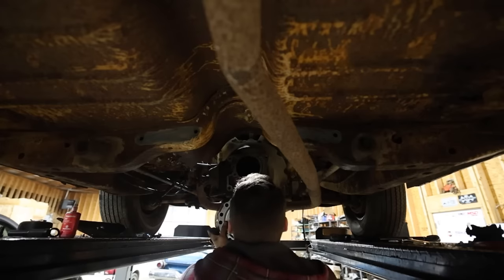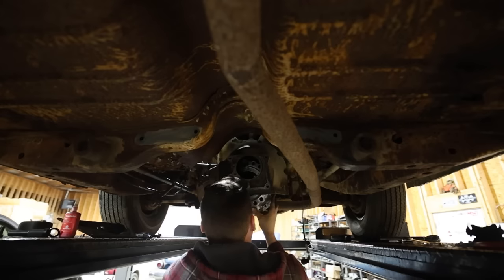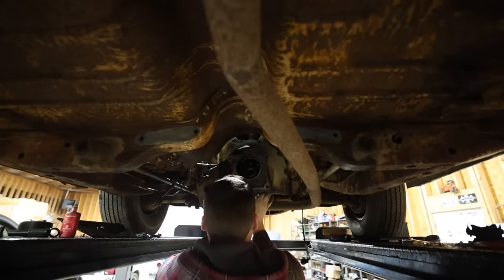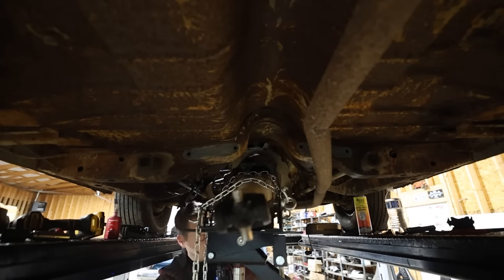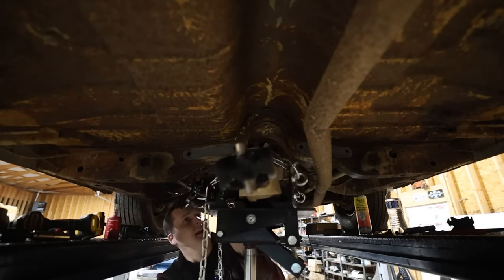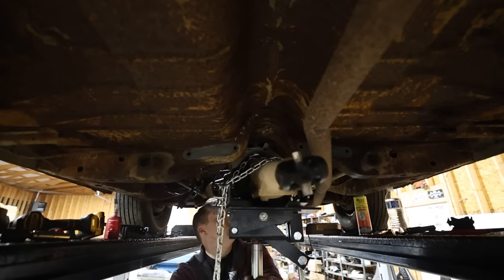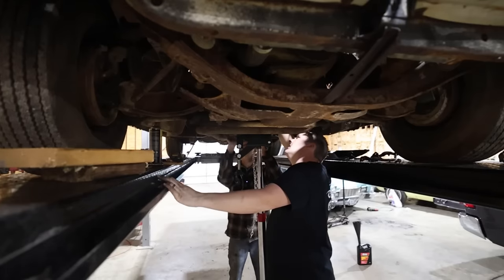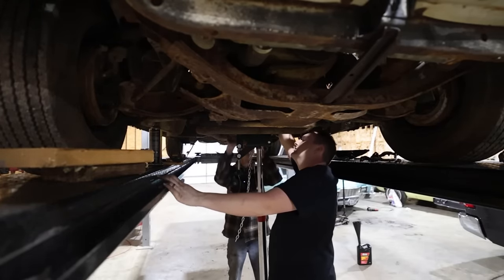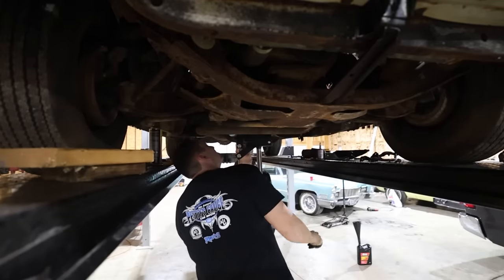Perfect. Get in there. Got the pressure plate bolted down. Time to slide this 3-speed back into its home. Come on, little buddy. Welcome back. Yeah, it's touching it now. All right, transmission is ready to be bolted in.